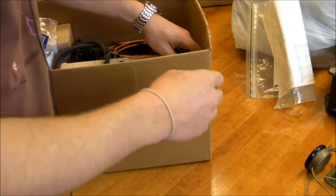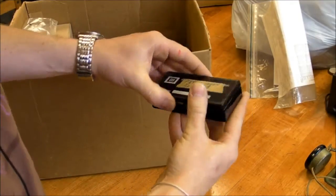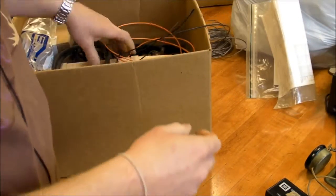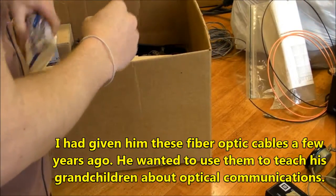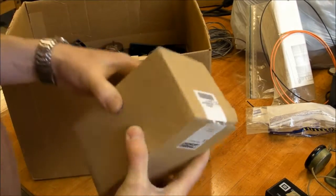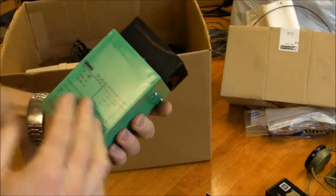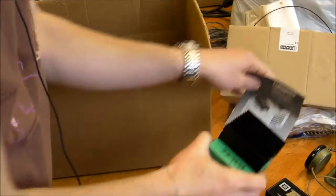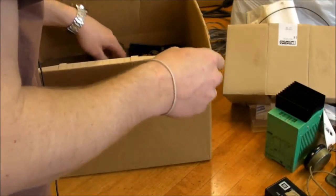Got another wall wart. What do we have in here? 100,000 volt 3 amp diodes. A nice length of 2 conductor wire. Even got some fiber optic stuff in here. Some safety glasses. Phoenix contact power supply. How do I open this thing? Oh, there we go. Yeah, we already have a whole bunch of these things. And I think that's where the teacher got it from anyway, because we have tons of these 24 volt, 2 amp Phoenix contact power supplies. More wall wart and power cord stuff.